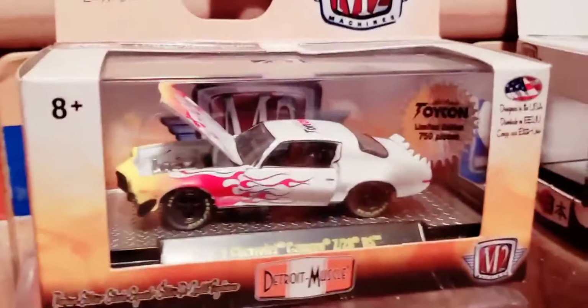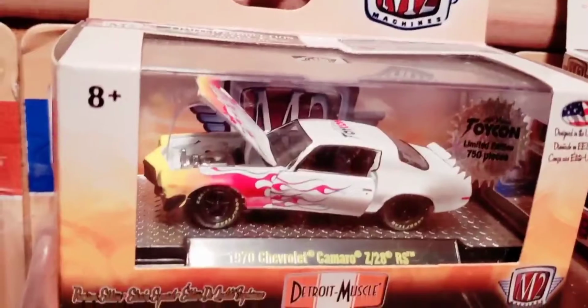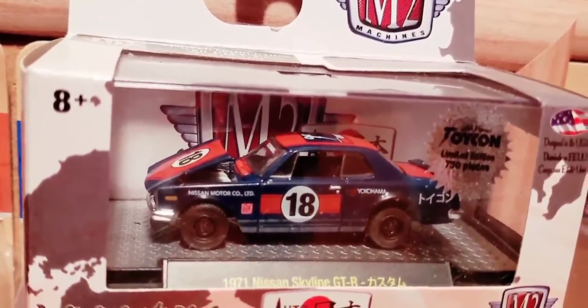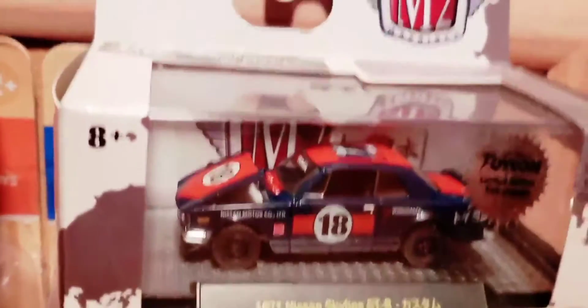And here's a couple convention cars. There's a 70 Chevy Camaro from the Toy Con. And there's a Nissan Skyline, also a convention car.